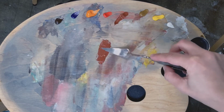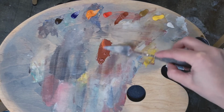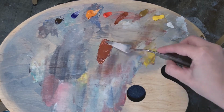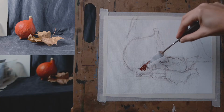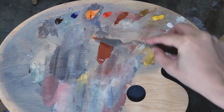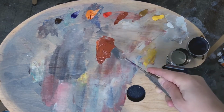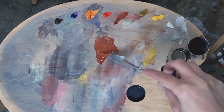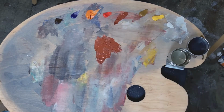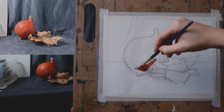First, I'm mixing the shadow color of the pumpkin. It's a mixture of English Red and Cadmium Orange. I'm gonna make a small mark on canvas to see if I'm happy with the color. There's usually some small adjustments to be made. I might maybe make it a little bit lighter. Once I'm happy with that, I'll proceed with blocking in the whole shape.